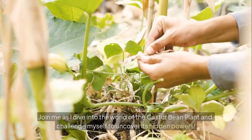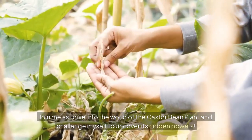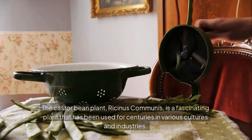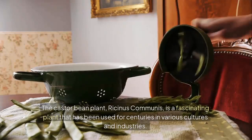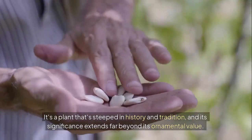Join me as I dive into the world of the castor bean plant and challenge myself to uncover its hidden powers. The castor bean plant, Ricinus communis, is a fascinating plant that has been used for centuries in various cultures and industries. It's a plant that's steeped in history and tradition, and its significance extends far beyond its ornamental value.